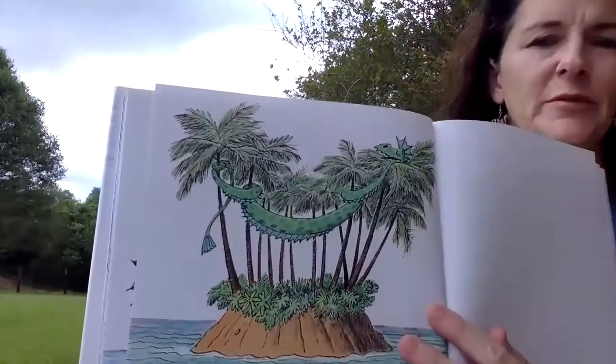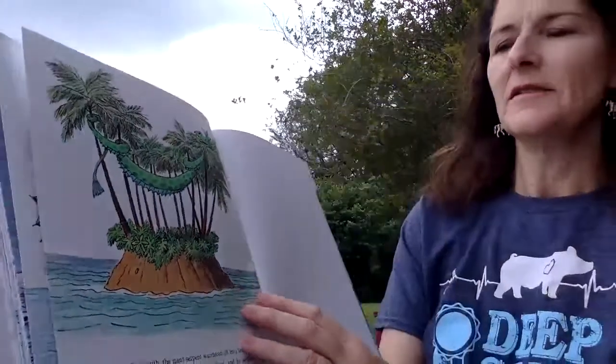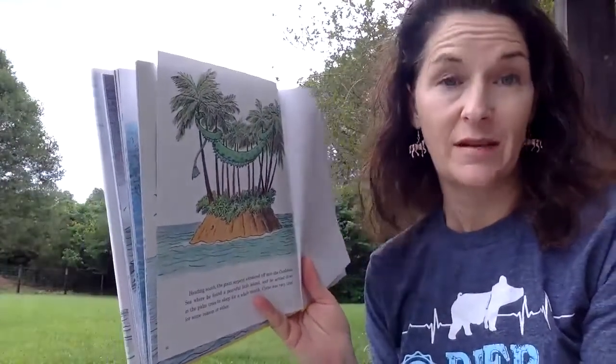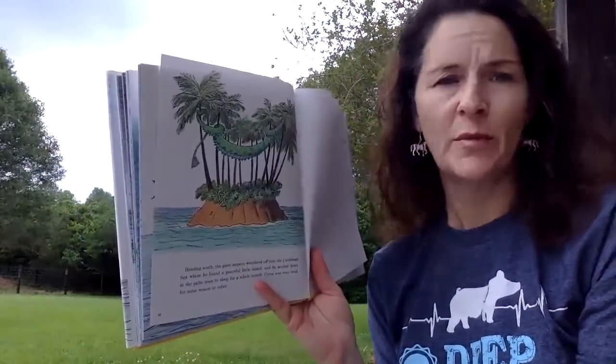He's had quite the voyage. What do you see? See him up there in the trees? Heading south, the giant Serpent wandered off into the Caribbean Sea, where he found a peaceful little island, and he settled down into the palm trees to sleep for a whole month. Cyrus was very tired for some reason or the other.